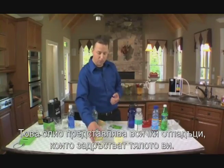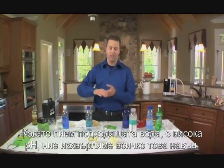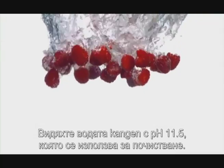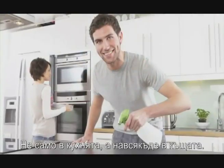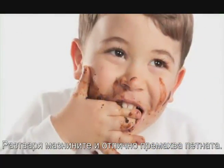But this oil represents the gunk and the junk in the body. And look at how, if we put the right water into our body, by putting a high pH water in our body, we can actually take this right out of it. You just saw the 11.0 pH strong Kangen water that is used for cleaning, not just in the kitchen, but in the rest of the house as well. It can break down grease and oil, and it is a great stain remover.